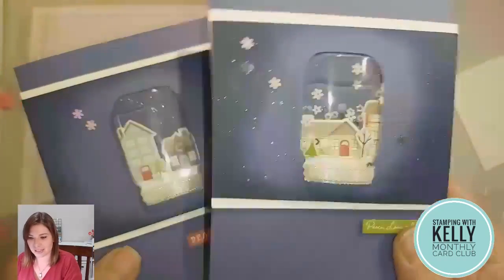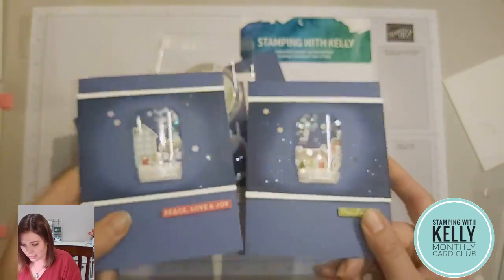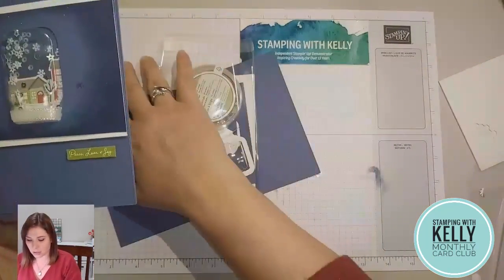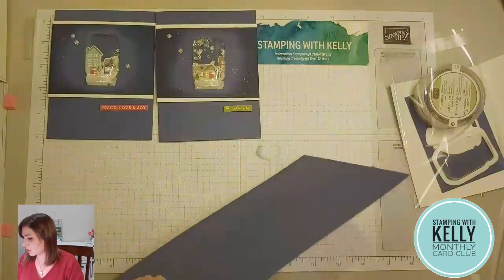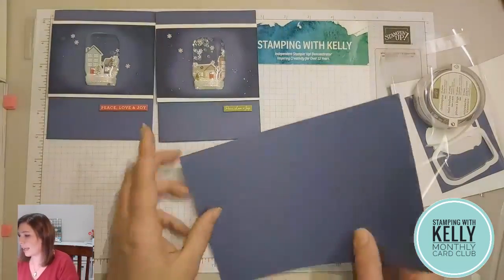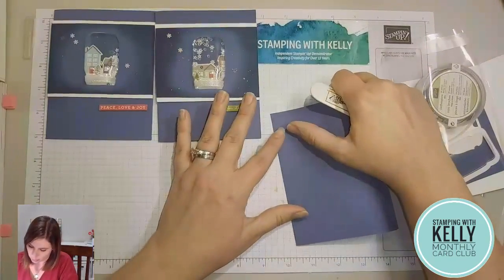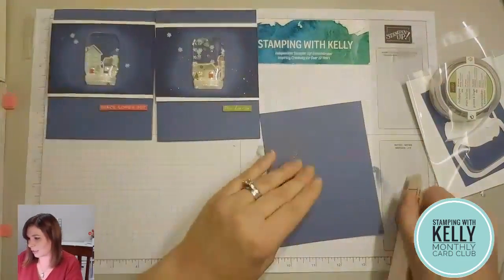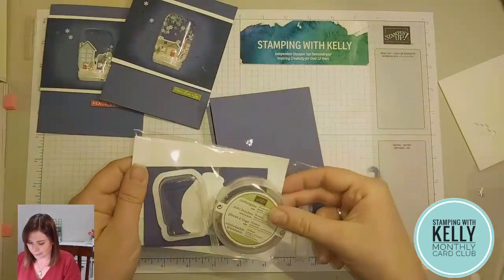So cute, right? So in this card, there's a couple of finicky little things. So if you're watching live, just know, you can watch the replay. It might be beneficial to just stop what you're doing, stop your crafting, and just watch what I'm up to. This is our Misty Moonlight color. It's so beautiful and perfect, isn't it?